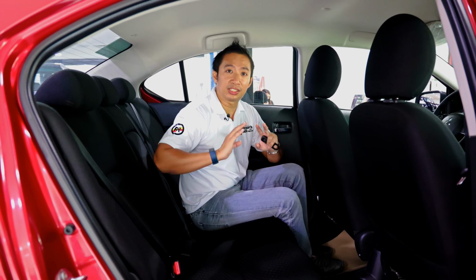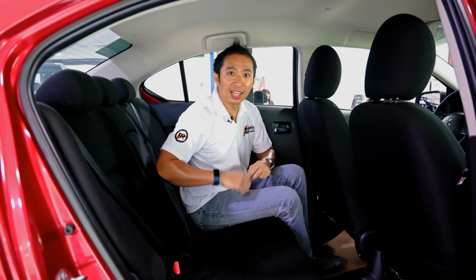Now, because this is a budget city car, guys, you'd expect to get zero amenities here at the back, and you would be correct.